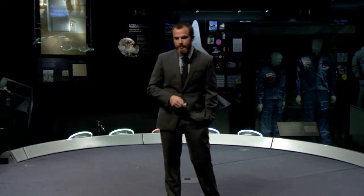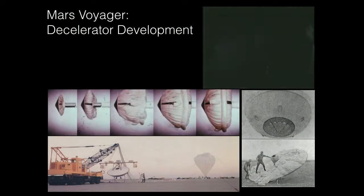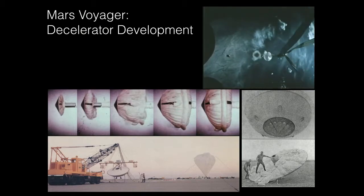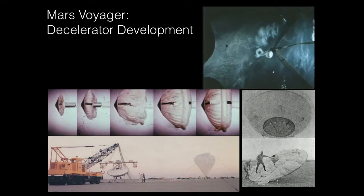So in that vacuum of technology of the early 1960s about how to land on Mars, we started developing all kinds of things. Inflatable devices that would be stowed on the back of an aeroshell that we can inflate at 4 times the speed of sound to grow the size of the aeroshell, to create more area, to create more drag, to help slow them down. Things that would be ram air inflated with these little scoops on the side.